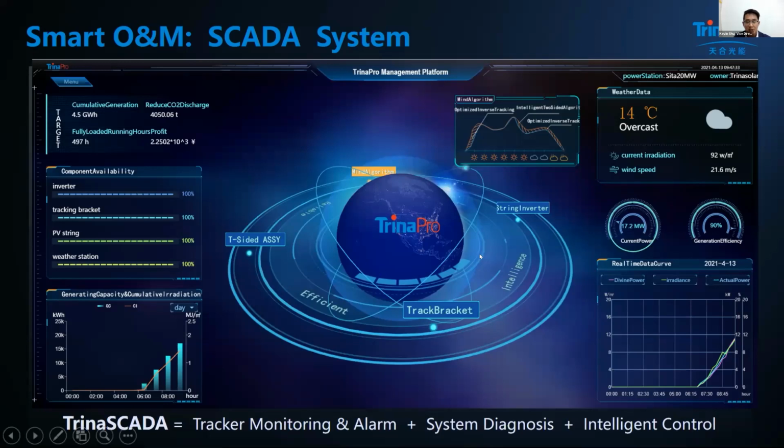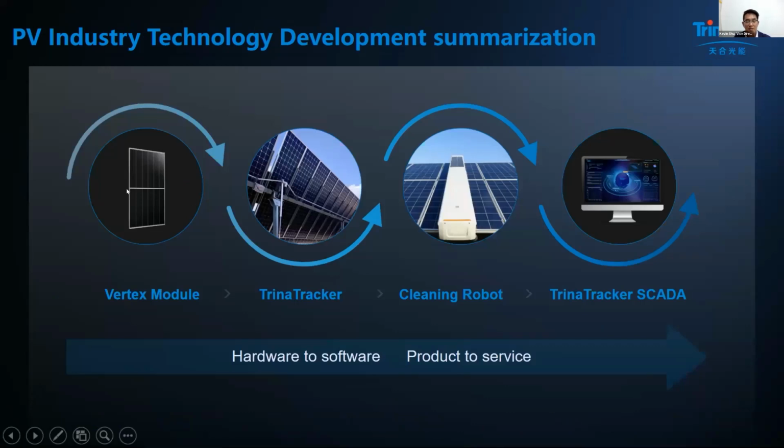So this is the final product. Last one. Okay, to do a summarization: I have introduced the Trina PV module, Vertex module, and TrinaTracker. We cooperate with our partner, Clean Robot, and all these go to the control SCADA system. So this is a summarization of Trina's whole product range.